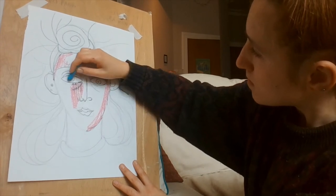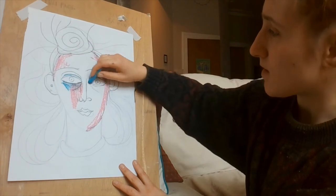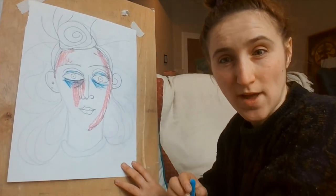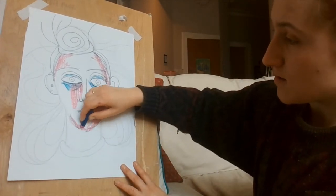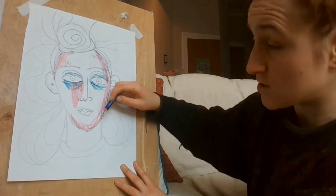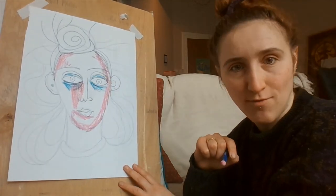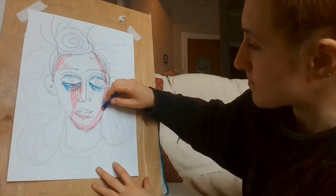I'm kind of letting my marks go in all directions as well. They don't need to all be going nice and neatly the same way. They don't need to be super neat at all. They can just be quite rough. Give yourself a bit of an excuse to try some really loose work here.